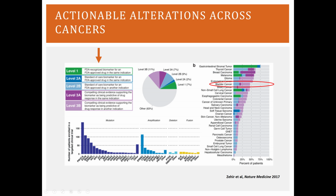So for example, a level 1 mutation is one where there's actually an FDA recognized drug already available to treat that mutation. And the mutation itself is also an FDA recognized biomarker, meaning that it's known that when that mutation is present, a specific drug will probably work to block the effects of that mutation and basically kill that cancer cell that carries that mutation.